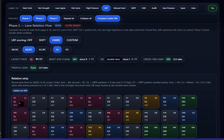Look, low-low, double, double, low-low, double, double. There has not been a high-low or a low-high on the ABBC for quite a while here. Now remember, this is my SP pairs. This is not your typical high lows. This is my patterns of 0, 1. I'm sorry, SP pairs 1 through 8 and 9 through 15. That's what this is talking about. So you got pure is this, mixed is this.